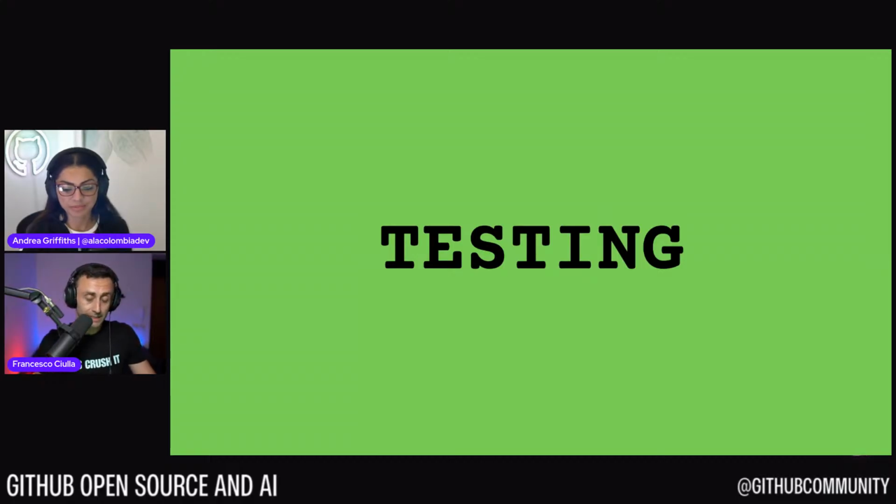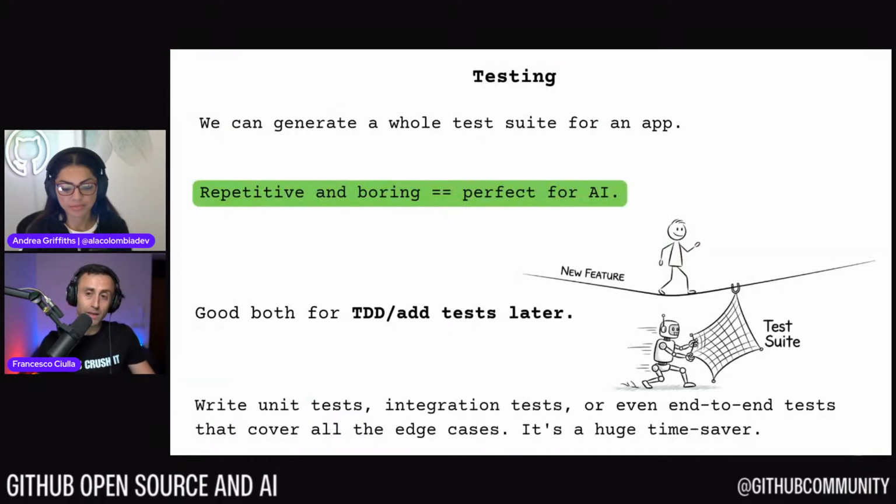And now we have testing, which is another activity that some people like, some people don't. But finally, we can generate a whole test suite for an app. Testing can be a repetitive and boring activity, not for everyone. If you are a master of testing, probably AI can really empower you 10 times. I think it can be used both for test-driven development or if we want to add the tests later, in both cases.